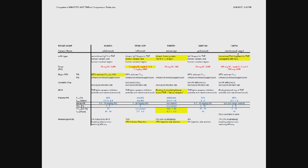And then the last one, certolizumab, is humanized, so it's not human but humanized, so it has some murine sequences, and it's conjugated with polyethylene glycol. Why did they conjugate it with polyethylene glycol? Again, to prolong the half-life. So this is a monoclonal antibody, but they're trying to prolong the half-life.